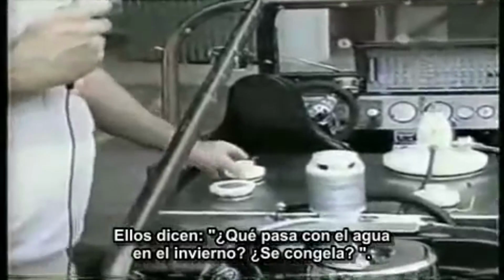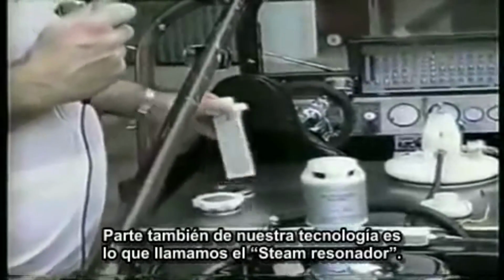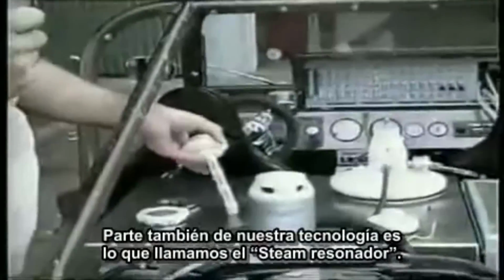Now here's another feature of the system that everybody asks me about: what happens to the water in the wintertime? Does it freeze up? Well, part of our technology was in the areas of development of what we call a steam resonator.